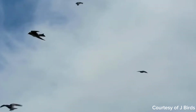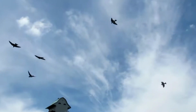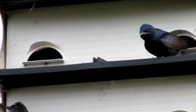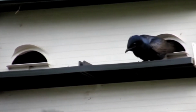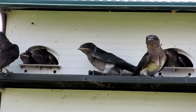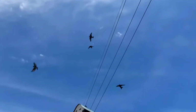The purple martin, or Progne subis, is a part of the order Passeriformes in the family Hirundinidae. The purple martin is native to North and South America. If you were to set up a birdhouse in your backyard, most likely you would have purple martins move in. This is because the purple martin enjoys living in local birdhouses. These birds mainly eat insects and nest in birdhouses and nest cavities.